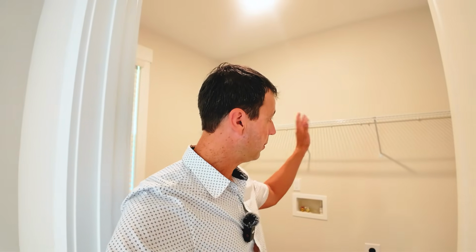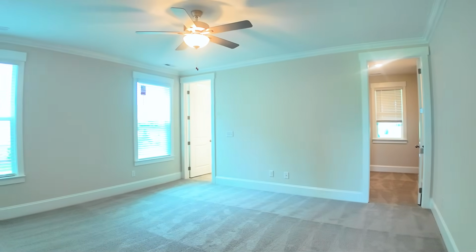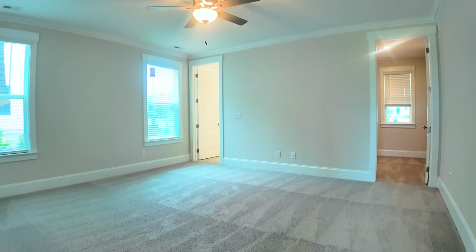Now we've got the worst room in the house, laundry room, and this one's about as vanilla as they can get. Just hookups for your washer dryer. Floor continues. You got the same LVP flooring. Some white shelving up there, nothing too sexy, guys. But speaking of, here is the primary owner suite number 1.